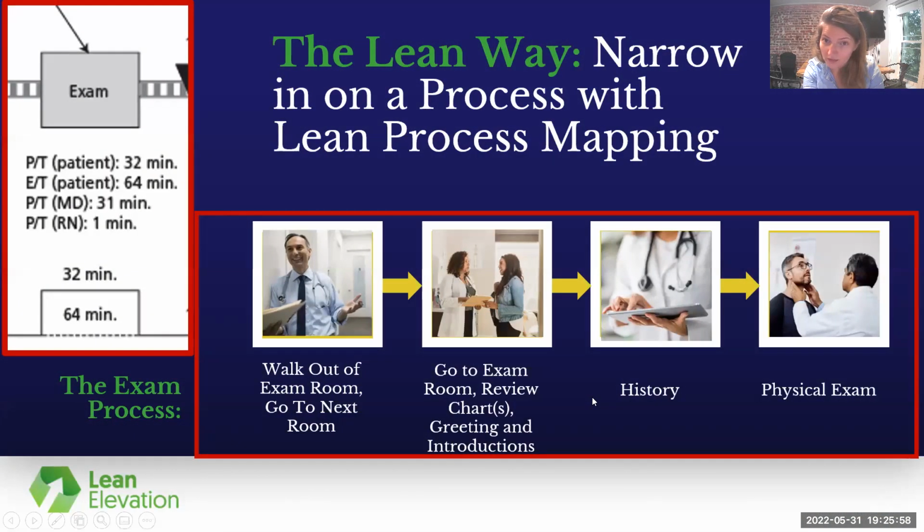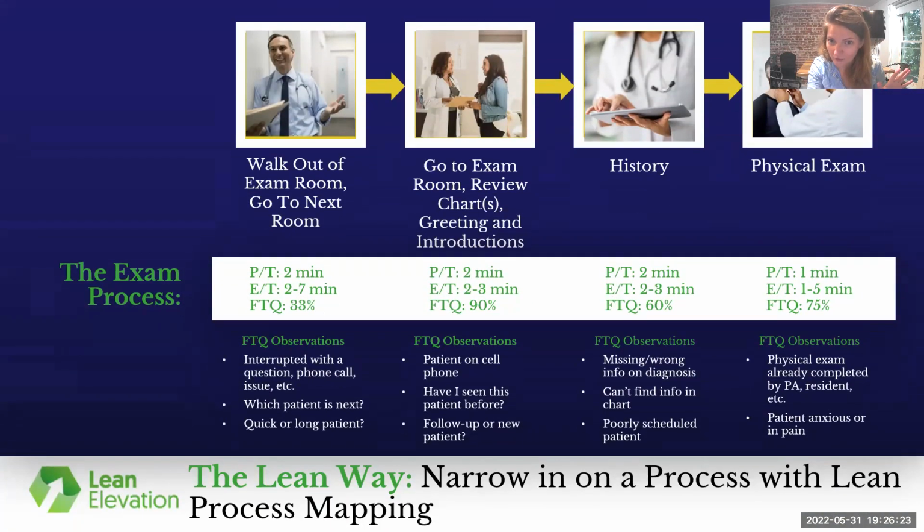So what we do is we narrow in on what that exam process is and take a more granular level. So we say, all right, let's keep it simple. 4 process steps. The doctor comes out of one exam room and needs to go into the next, and he says hi to the patient and does their history and physical. So you get someone to watch and observe, with their little checklist and the stopwatch, and you record about 10 to 30 observations and fill in the information. Here, on that first step, there's a range of 2 to 7 minutes.